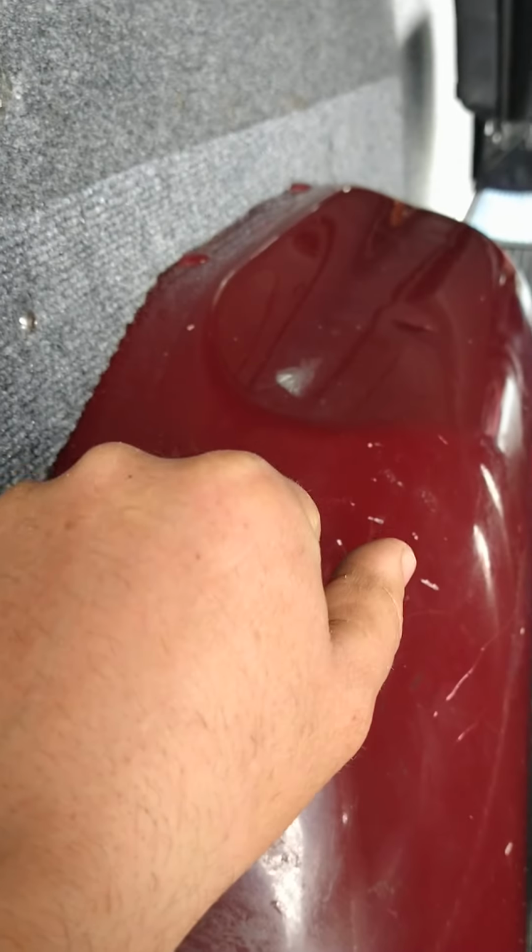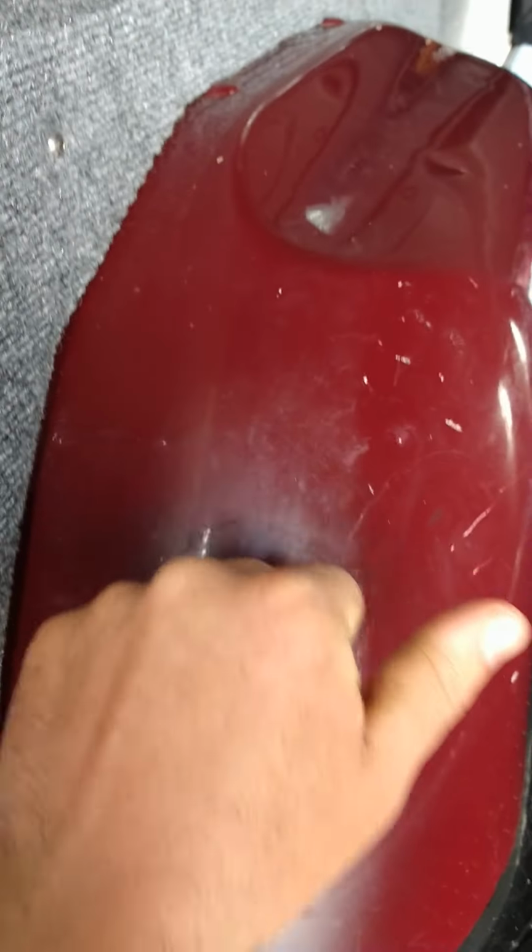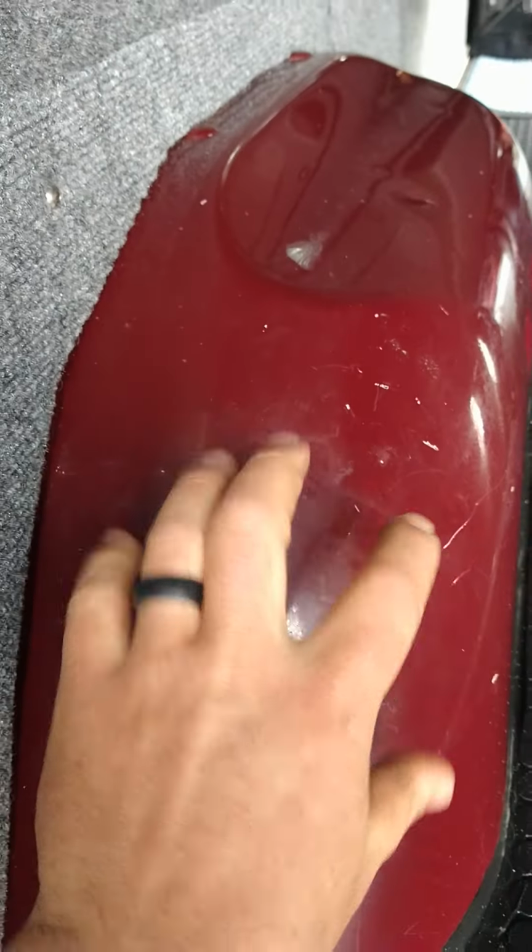I did not put sound deadening on here. Here's why. Wait for the car to go by. I mean, that's a thud. You don't need sound deadening on stuff like this. It already is. So you don't. Some people do that, but it's unnecessary.